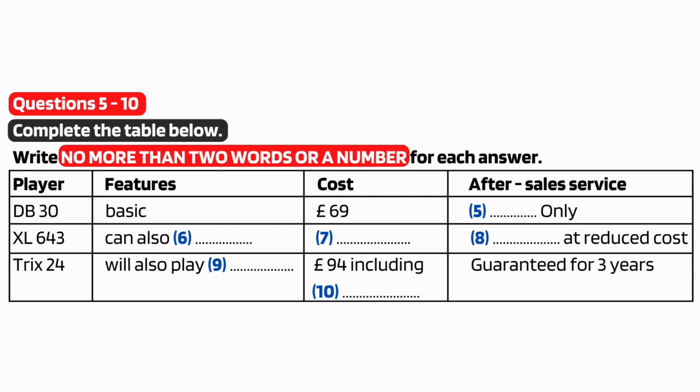Seems okay. Then, a slight grade up from that is the XL643. This comes with an additional feature in that it has an extra button allowing you to record. That's quite useful. Oh, yes. That would mean spending less on DVDs to watch. Yes, so you'd make the extra money back on it that it costs. Let me see how much it is. Yes, that one's actually reduced at the moment from £79 to £71.99.